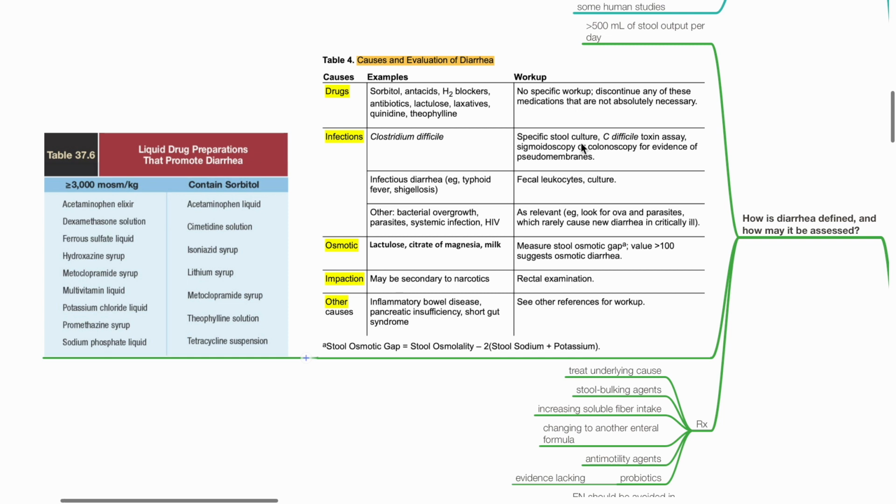C. diff toxin assay, stool culture, and colonoscopy for evidence of pseudomembranes can be used to assess C. diff infection. Infectious diarrhea can be assessed using fecal culture. Osmotic diarrhea can be assessed by measuring the stool osmotic gap. More than 100 suggests osmotic diarrhea. Impaction can be assessed by rectal examination.